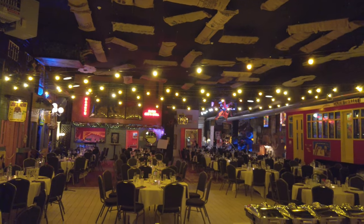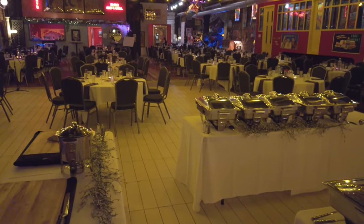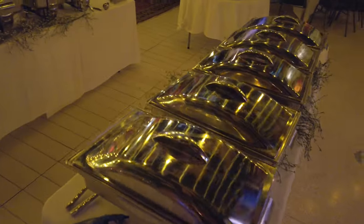Got these cool little bistro lights in here. Adds a little pizzazz, a little cool effect. Buffet station.